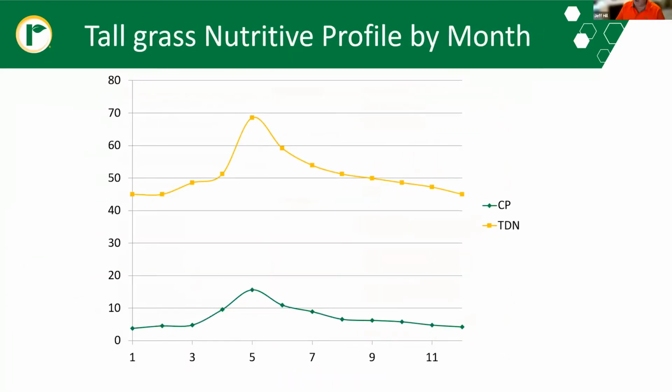Okay, so we're going to move into some real life examples here. This will go pretty quick, but this is just some numbers I pulled together years ago, looking at live in Kansas, obviously. We have a lot of tall grass prairie around here, and I had access to some numbers. So I just plotted these by season. 1 is January, and 12 would be December. This would just be what, on average, the TDN and protein, these are percent basis, look like throughout the course of the year. This by itself really doesn't say a whole lot, but it's going to be used in the background as we move forward here.